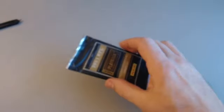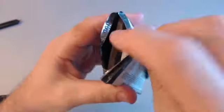And just to show you guys, I'll show you at the end, but yeah. I'm gonna pull the pack at a camera angle. Alright guys, onto a booklet. Let's see what the booklet will yield.